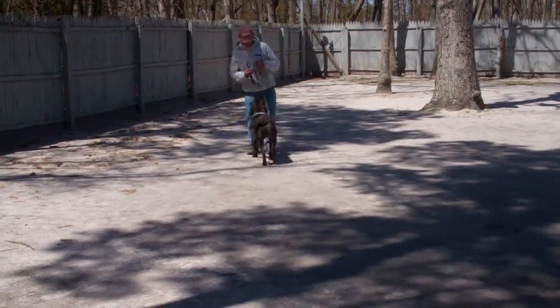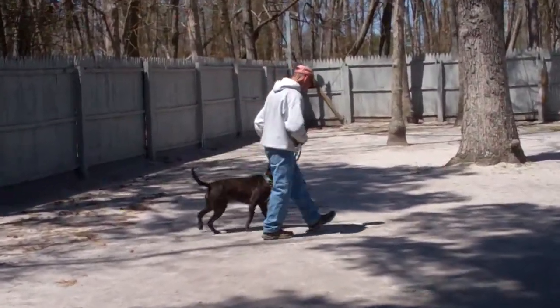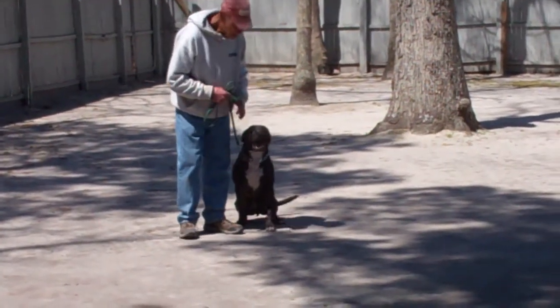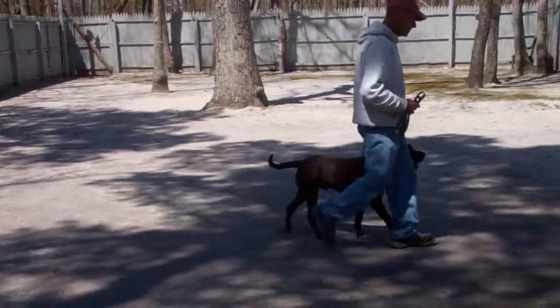Calls him in. He comes in very happily, but he should sit and keep 4 on the floor, not jump on you. And then he goes back to heel. Remember, all of your exercises start and stop at heel position.